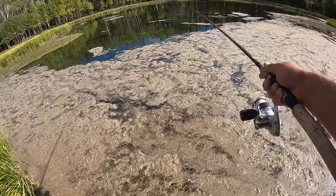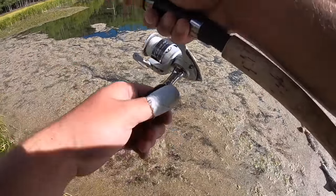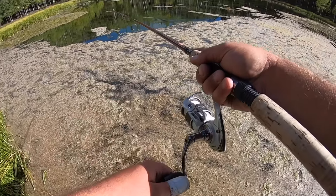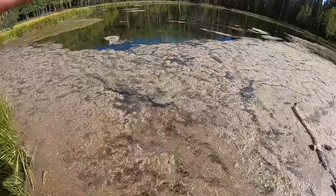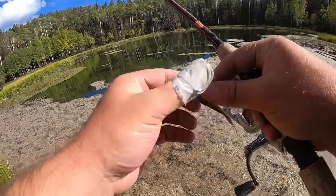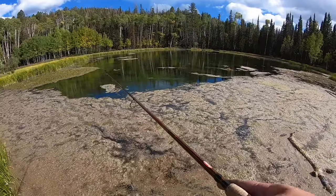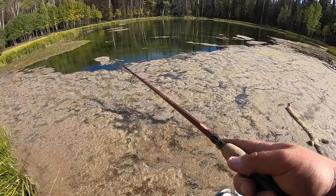I'm gonna try to make it so the little guy can eat it. In fact, he's coming up for it. Oh, that's a good one. Good one just came up and looked at it. Got him. Oh my gosh. Three nice fish just came out and started swiping at it. If I hook one of those big ones, it's gonna be interesting trying to pull them through all this moss.